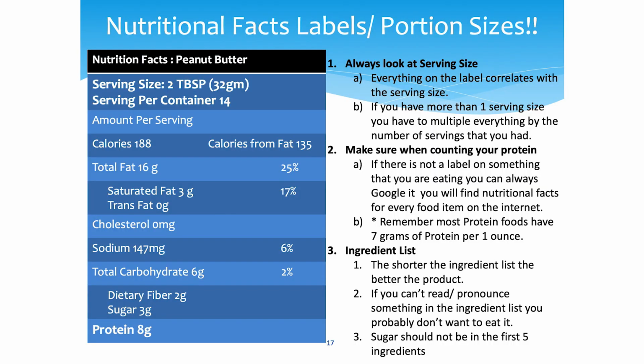All right, so I want to talk about reading our nutrition facts labels to make sure you guys understand how to read these. Hopefully you guys have been looking at your facts labels more often lately, but if not, let's go through how to look at these. So the first thing on any label we want to look at is our serving size. The serving size correlates with everything else on the label. This example that I have for you guys is of peanut butter. Now the serving size of peanut butter is only 2 tablespoons.